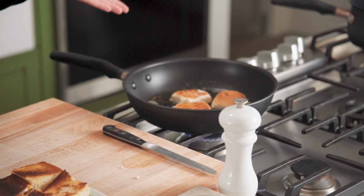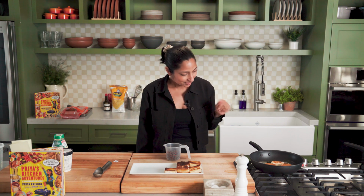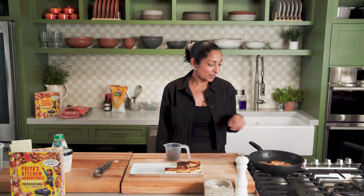All right, these are almost done toasting. If I were making these for my dad, I would do them well done because he loves profiteroles with like really burnt buns. This has actually become his like preferred after dinner dessert. My mom, like me, also hates making dessert, but likes to have something sweet for guests. This is kind of perfect.